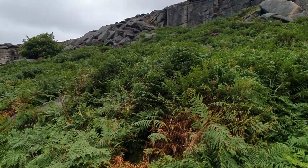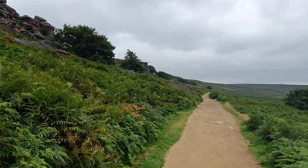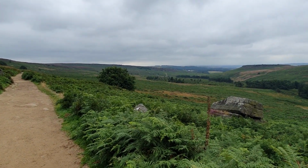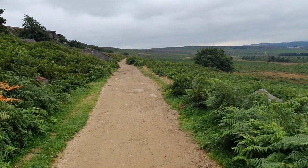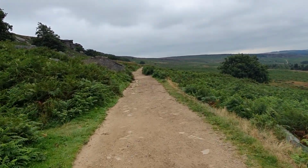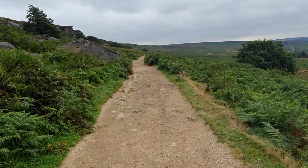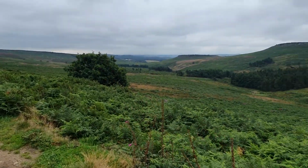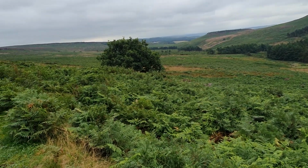As you can see, I've decided to take the lower route along Burbage Rocks. There's a reason for that. The footpath deviates away from the rocks at some point, and that's the way I want to go. As I'm walking down this path, there is believed to be a few millstones dotted about. So let's see if we can spot any. The only problem is, over the summer months the bracken grows quite tall, as you can see here, about 3 or 4 feet high, so it hides the millstones.